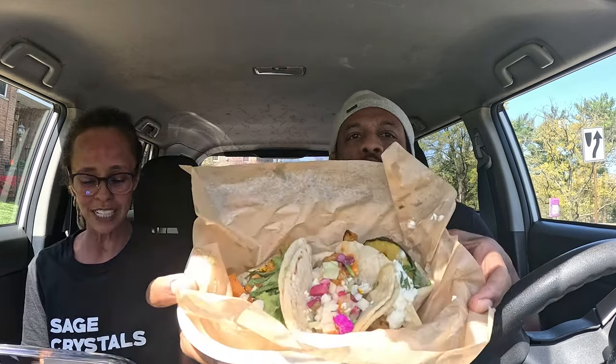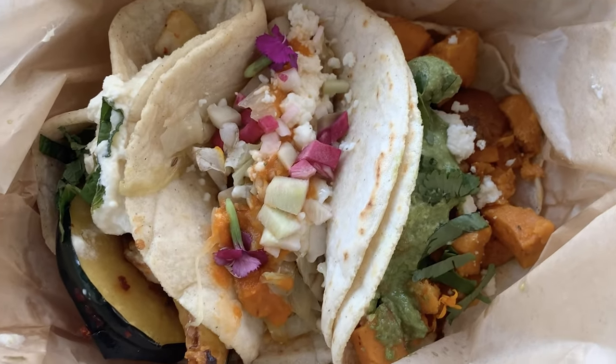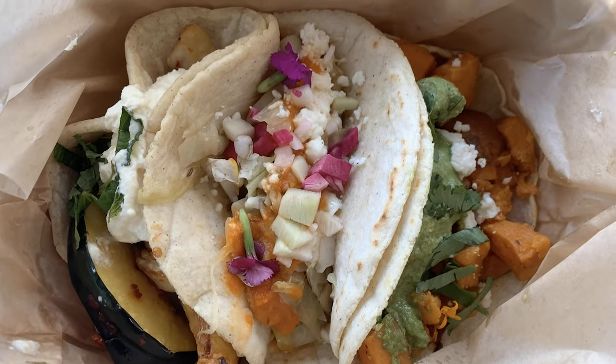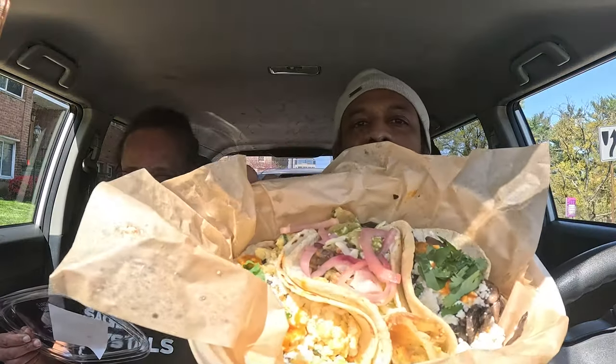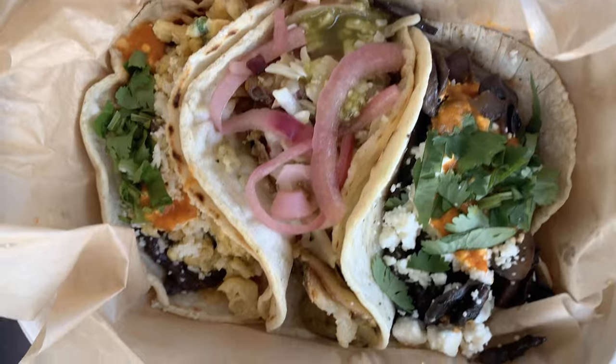What do we have here? We have the sweet potato taco, the cabbage taco, and the roasted acorn squash taco. That is the taco trio number one. Okay, ready for number two? Okay, what do we have here? We have the trio of mushroom taco, kale and potato, and lastly, egg and bean.